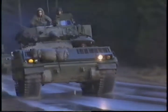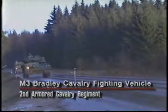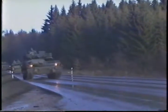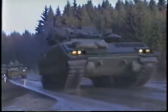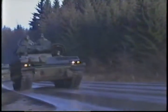Scout and armored cavalry units of the active army are equipped with the Bradley fighting vehicle. The Bradley is best known as an infantry transporter, but when it was first designed, the Bradley was also adapted for the cavalry role in a version called the M3 Cavalry Fighting Vehicle. The Bradley is better armed and armored than the ITV, but for scouts, the main mission remains its traditional one, to find the enemy.